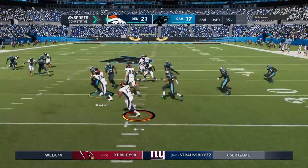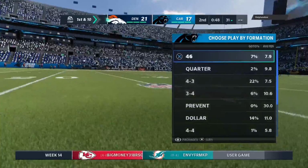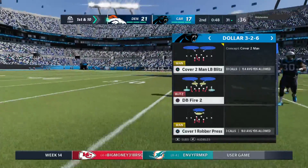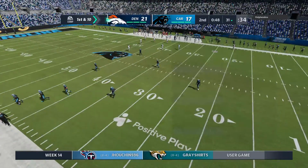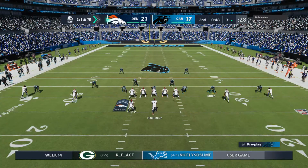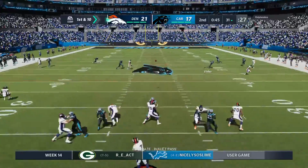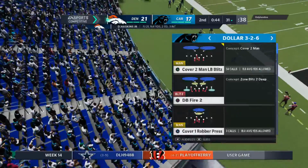KJ Hamler returning it. And they're going to start this drive in pretty good shape up past the 30. The Broncos take over 1st and 10 at their own 31-yard line. The Broncos onto the field, ready to start their next drive. You're under a minute to go here in the half. Field position not really in your favor, but still time to try and move the ball and get in field goal range. Yeah, you've got the lead. It's definitely a thought. Let's go ahead and try and increase it.